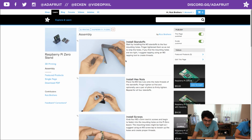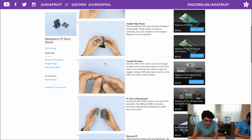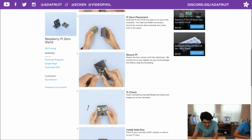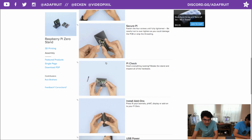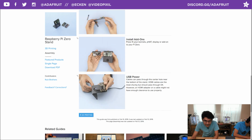The assembly page is pretty straightforward. There's nice GIFs. You want to start off with installing the standoffs. I like to finger tighten everything, as that won't strip anything. I'm using some hex nuts to keep those standoffs secured. And then if you're using M3 screws, I recommend installing those to the mounting holes before laying it on top of those standoffs. You can orient it in whatever way you want. Because of the Radio Pi bonnet, I want the ports facing kind of down, so I figured I'd do that. Make sure you finger tighten everything, and then you can install your Pi.